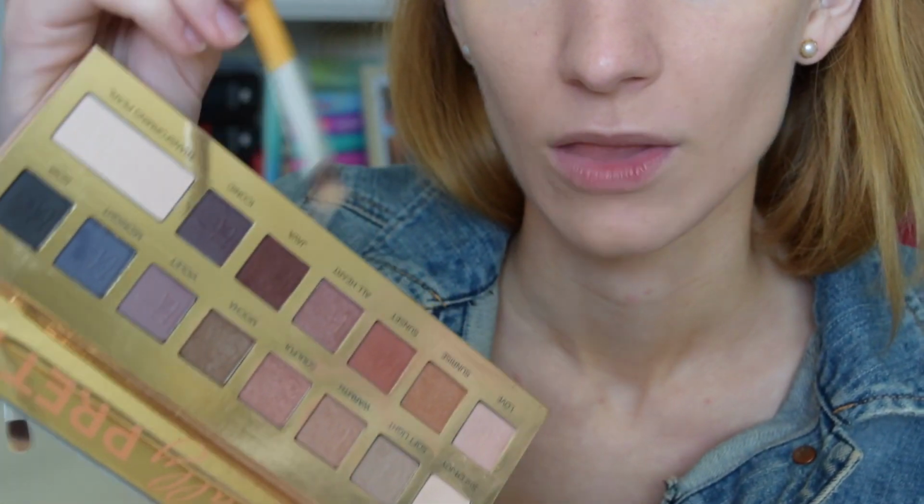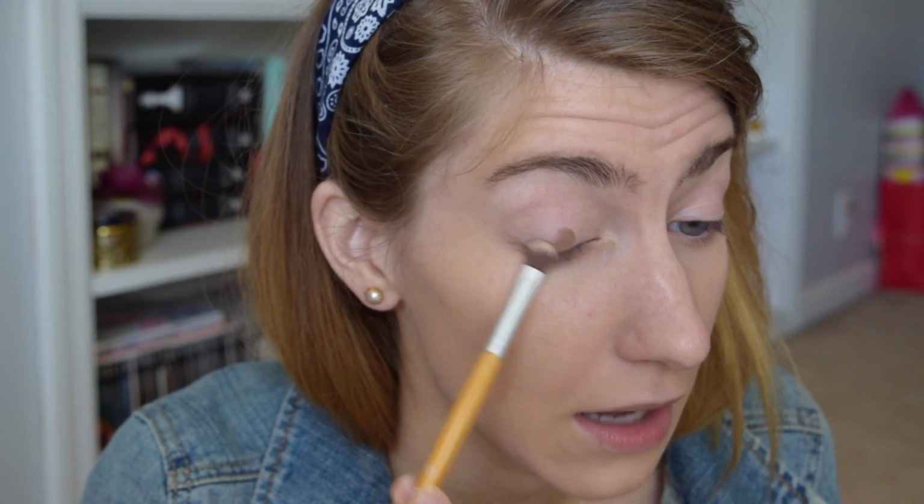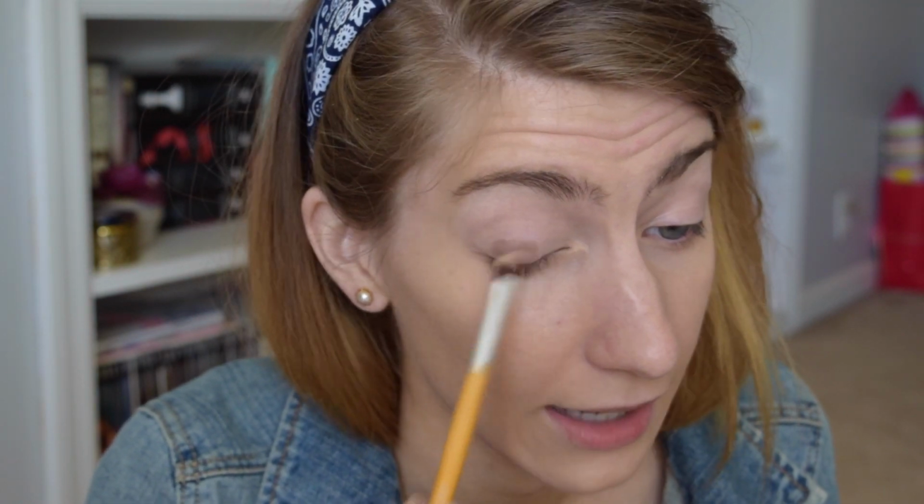So it looks like it's kind of like a brownish black, not gray, but like a light black with maybe some brown. So the first color I'm going to take is Mocha, which is this one right here. It's like a grayish brown. That's pretty much how I describe it. And I'm going to use a flat brush like this, like a concealer brush, to really pack the color on. And I'm just going to pack that from the lid up to the crease and not into the crease, if that makes sense.